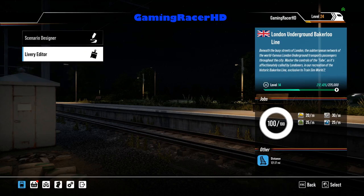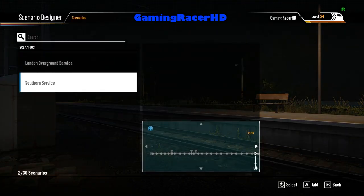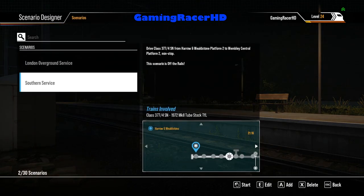So the scenario we're going to be doing today is one I've created. Yep, believe it or not, I've created my own scenario. And here it is: drive a non-stop Class 377 from Harrow & Wealdstone to Wembley Central.